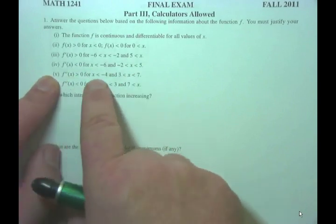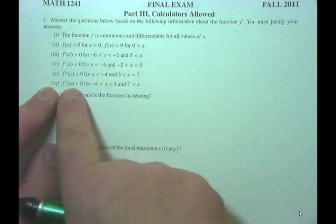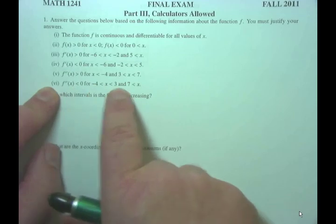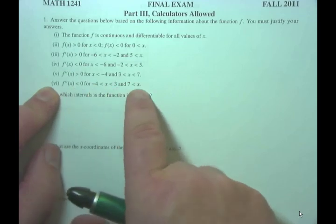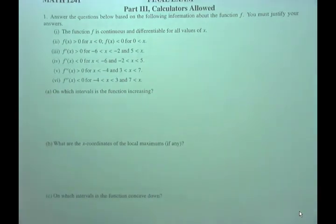f double prime of x is greater than 0 for x less than -4 and between 3 and 7. f double prime of x is less than 0 for x between -4 and 3 and for x greater than 7. And then we're supposed to answer a bunch of questions.